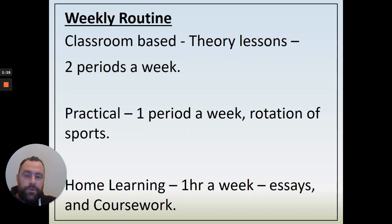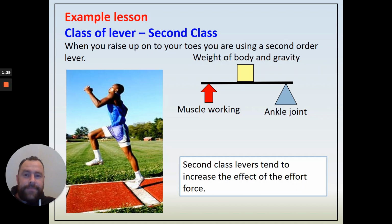1 period a week will be your practical rotation of various sports. For home learning, you'd take on roughly an hour a week of essay writing to do with the theory course and completing your coursework. Here are some example lessons for you.